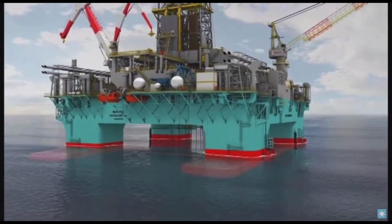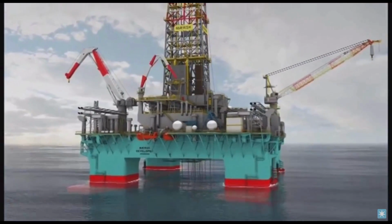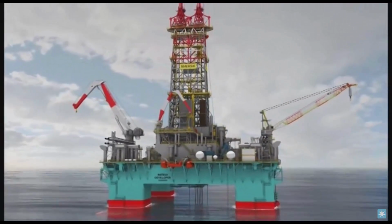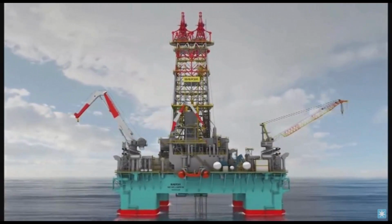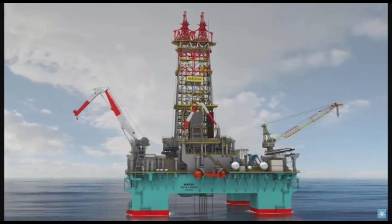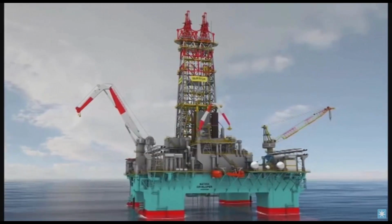Welcome to the Maersk Developer, the first in a series of three ultra-deep water semi-submersibles delivered to Maersk Drilling between 2009 and 2010. The state-of-the-art design of the rigs was made in collaboration between Maersk Drilling, Keppel FELS and Marine Structure Consultants, based on input from customers and service providers to oil companies.